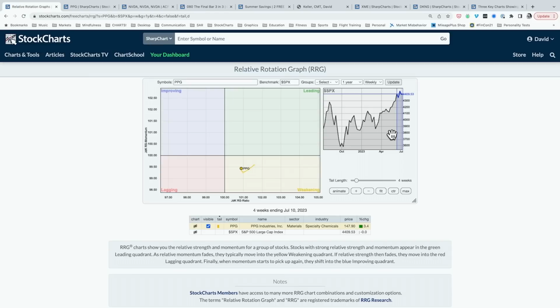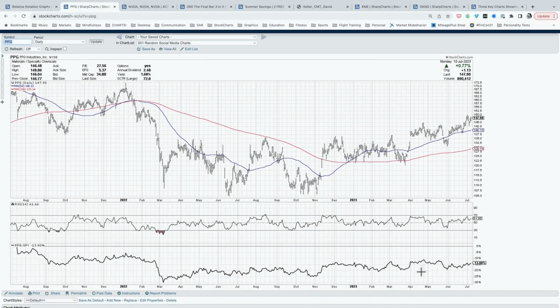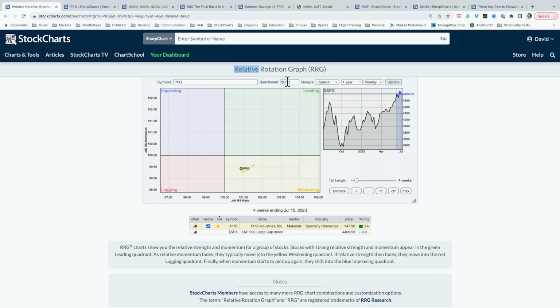So number one, what you have to remember is the relative rotation graph is all based on relative strength, right? And I don't mean the RSI, I mean the series that I put at the bottom of all my charts, which is looking at the relative performance of the stock or ETF versus the S&P. That is drawn on the RRG. This is the benchmark you put right here. So you could put some other benchmark and it'll do it relative to that. But you're usually doing the relative rotation graph. The whole idea is to look at a group of things relative to a benchmark.